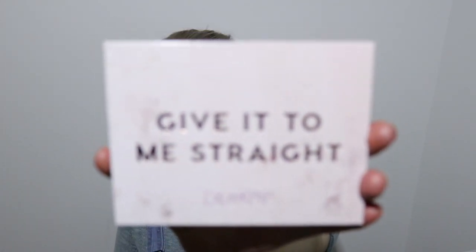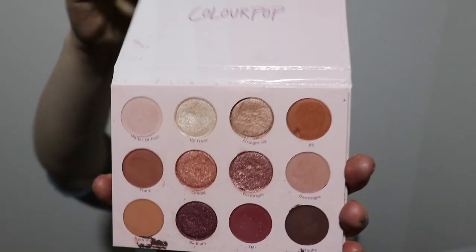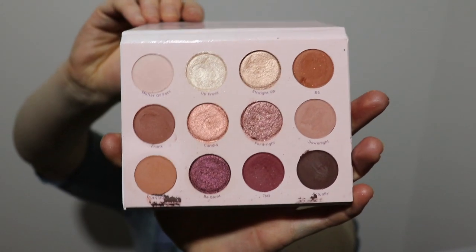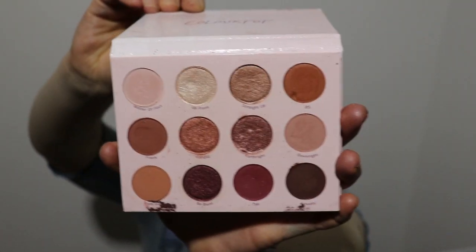But I have the Yes Please palette. I have the Give It To Me Straight, also from Colourpop. If it will focus, thank you very much. And that has not been used almost at all. So hopefully I will get some shades in the pan in those eyeshadows.